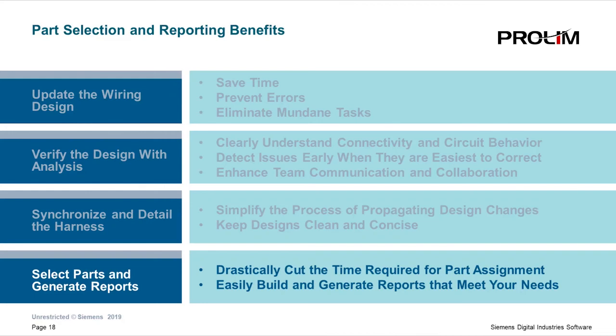In this portion of the demo, we showed how automation can be used to streamline part selection, saving additional time and further reducing the risk of error. We also demonstrated how simple it is to generate reports and customize them to meet your company's needs.